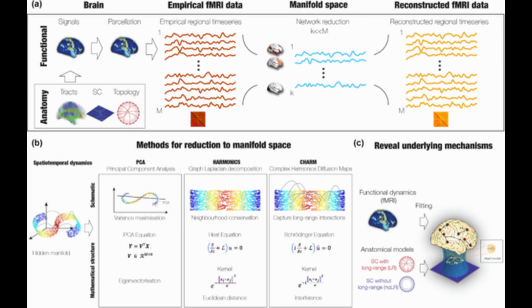Understanding how these non-local effects, driven by both the critical dynamics and these long-range physical wires, create the networks we see is, well, fundamental to understanding cognition. Right. Which brings us back to CHARM. You said it helps capture this non-locality.